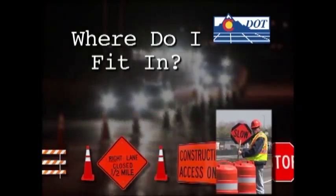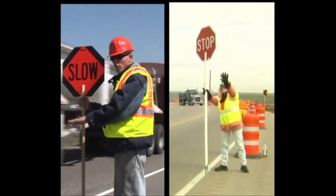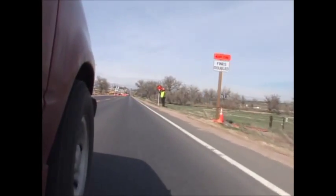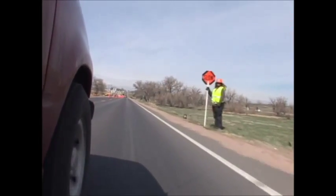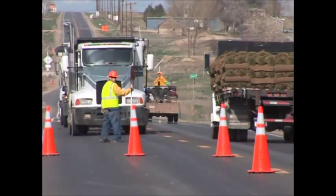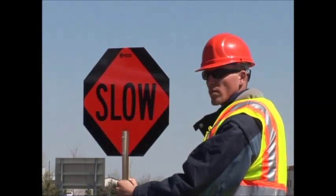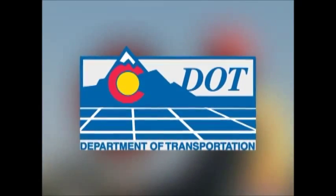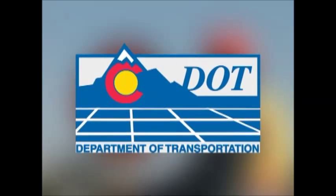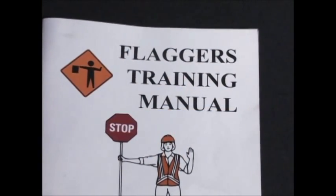Welcome to the team. Flaggers are an important part of any Colorado Department of Transportation highway project. You'll play a vital role in helping to protect the traveling public, as well as your co-workers, from the dangers of highway and road maintenance. All flaggers who work for or on behalf of the Colorado Department of Transportation must be certified. The certification process involves studying the training manual and passing a proficiency test.